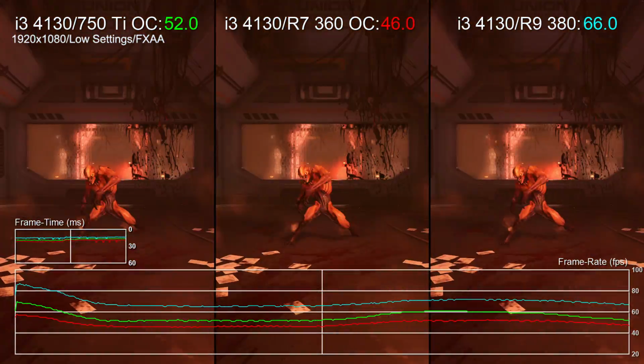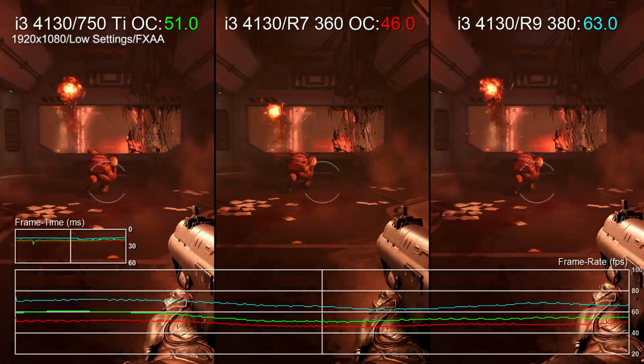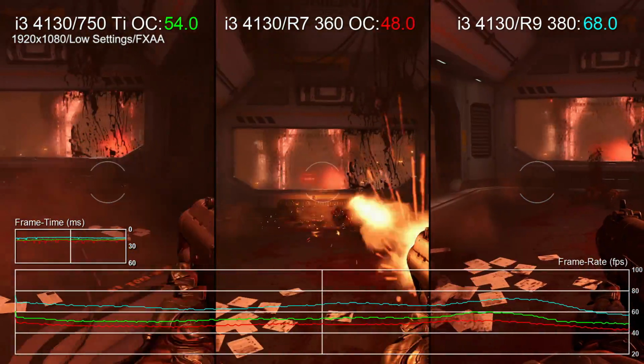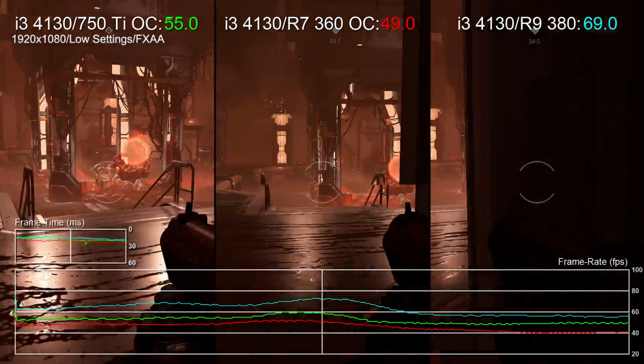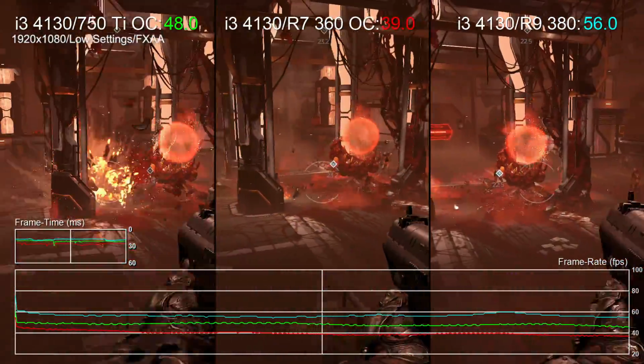A very quick one here. We had a hunch Doom might be really scalable to lower end PCs. It's a game that absolutely flies by at top settings on the GTX 970 and R9 390, but that's maybe not entirely the case for lower end cards.